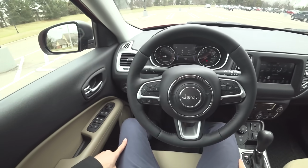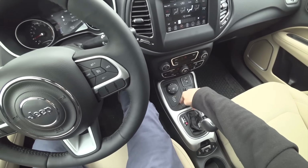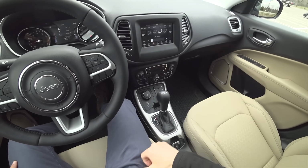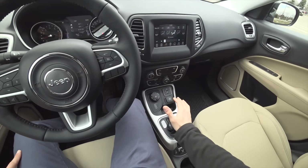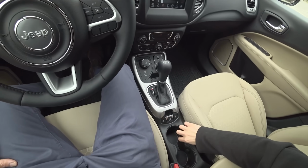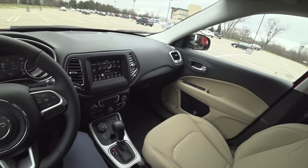My only real complaint is I wish there were just a better solution to put your phone than this. I wish this could have been widened just a little bit to accommodate larger smartphones, but that's the way it is. I like the shifter. I appreciate that they're using this down to downshift, back to upshift shift pattern in all their vehicles today. It's kind of the way it should be. Otherwise, this thing does the trick.